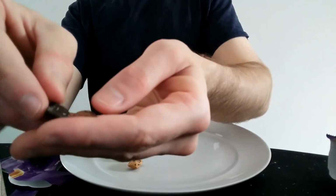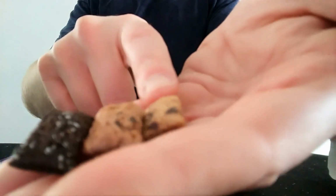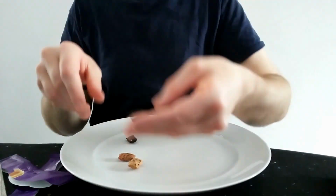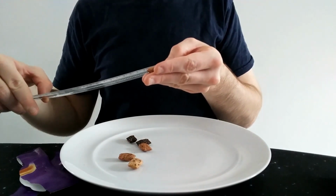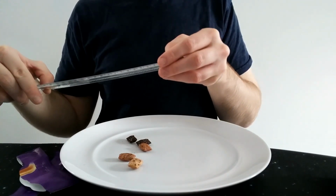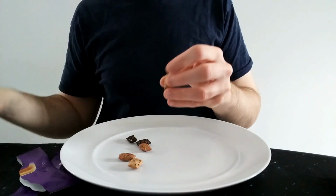Here's the different kinds. So we've got the Oreo one here, the regular chocolate cream one there, and the cookies and cream one, or whatever it's called there. Choco cookie cream. There we go. So they're slightly different. I'll give them a quick measure. They're all roughly the same size: about 2.2 centimeters across, roughly 1.2 width-wise, and height roughly 0.7, 0.8 centimeters.